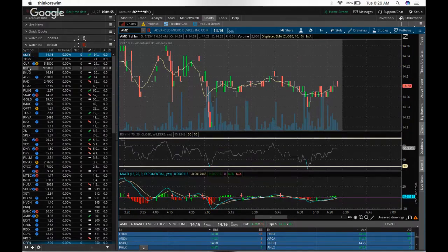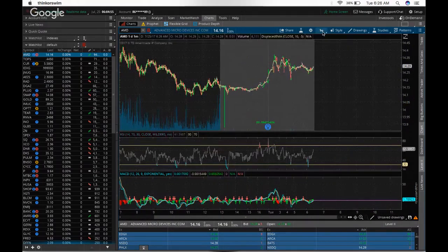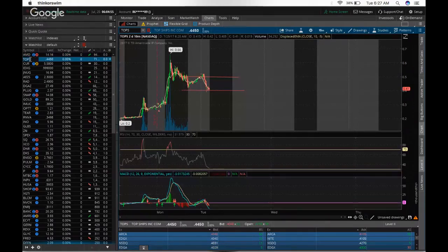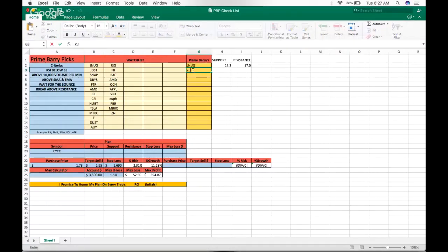But let's do a quick little recap on the stocks that I'm going to be focusing on today, and let's go from there. All right. So we have a couple minutes remaining. All right. So I didn't see much potential on AMD. When it comes to tops, again, we identified the support at 40, the resistance at 50 for those that see value in that one. CUR, this is one that I saw potential in, so I'm going to put it here.